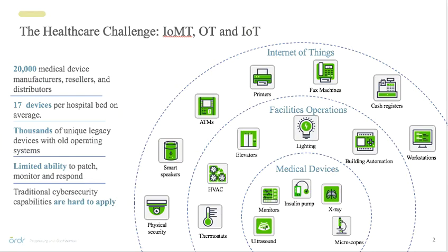And because these are running old and vulnerable operating systems, and because they're also connected to the same environment where your nurses, your patients, your doctors, and other employees are also connecting, they become vulnerable to any form of malware, ransomware, or other form of infestation. And there are lots of cases where these systems have been attacked.